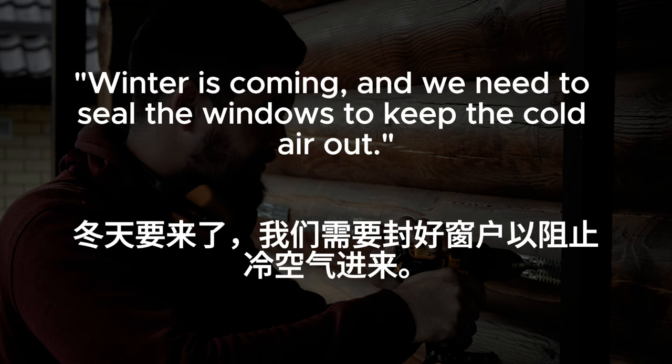Winter is coming, and we need to seal the windows to keep the cold air out.